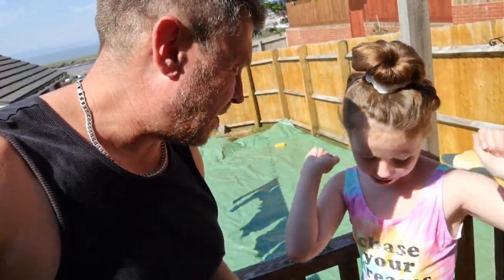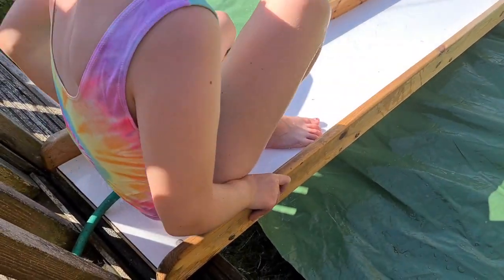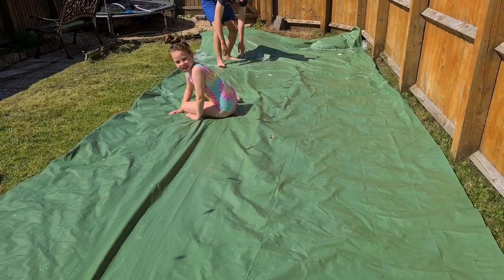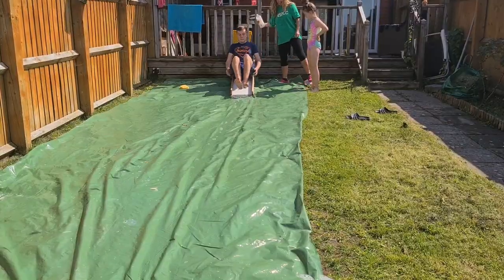Okay, so slip and slide time. Let's go, mate. Right, we've got a new addition to the slide. Look, right, we've got a hose set up. We've got this old slide. Yes, mate. That's going to get better and better the more we slide on it. And here we go.